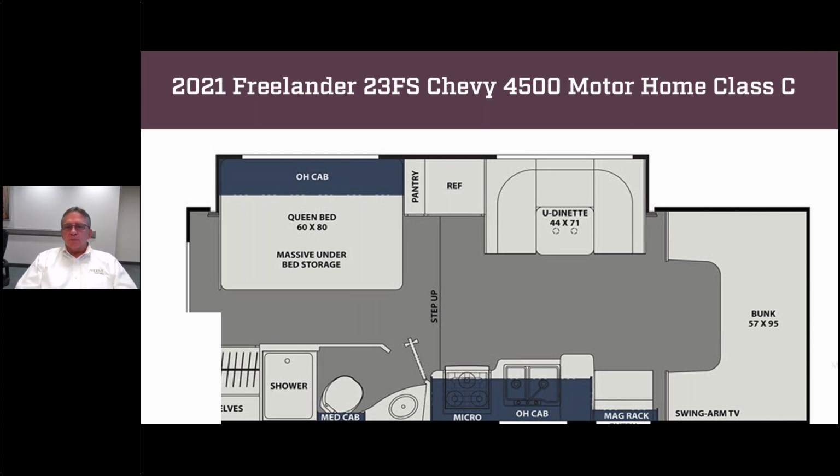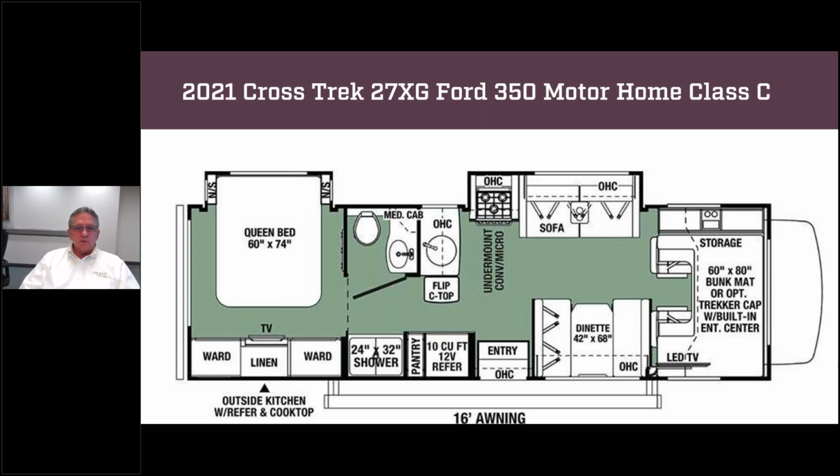Okay, here's a couple of examples of different floor plans. This is a motor home, and under the front bunk that's on the right side where it says 57 by 95 are driver's seats under there. And then you see slide outs that are accommodating the dinette and the queen size bed, and so forth. A very small shower in that particular one.